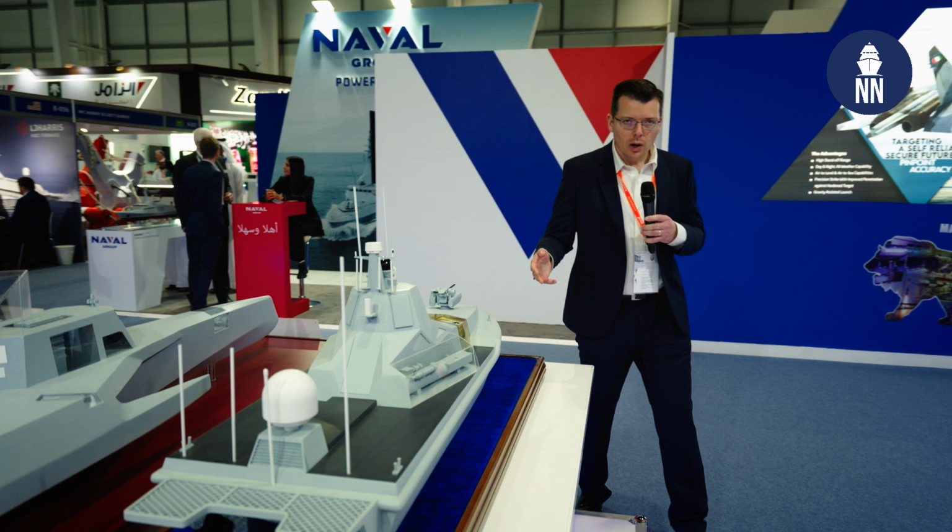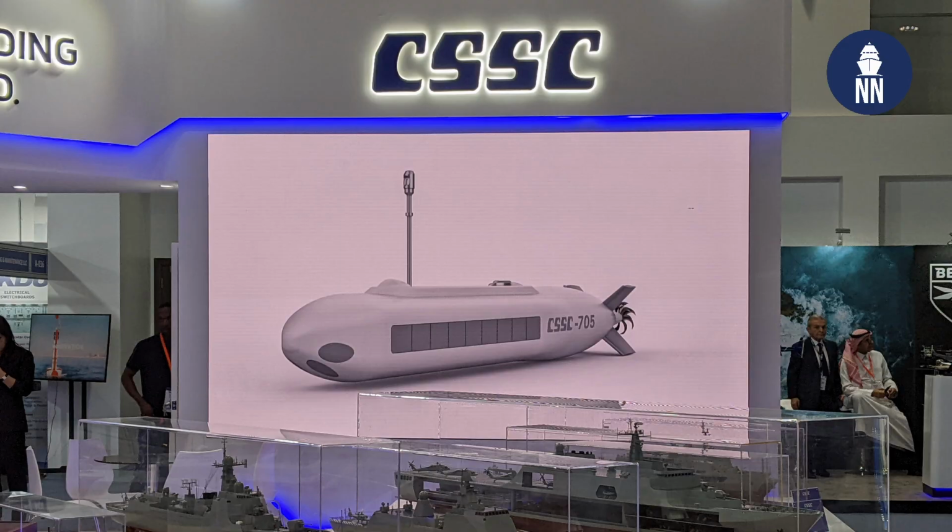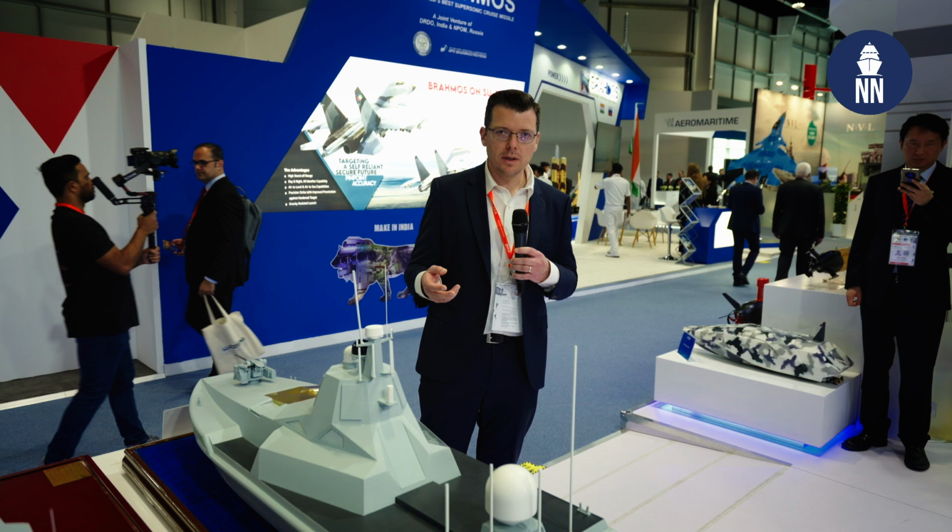What is new, however, is that CSSC was showcasing earlier an extra large unmanned underwater vehicle, so XLUUV. The image showed flank array sonars as well as four torpedo tubes. So it's interesting to see that China is working on XLUUVs as well and is trying to export them.